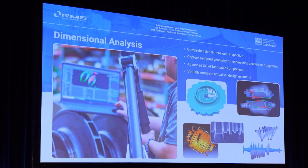Okay, so now that we've captured the high precision data, what do we use it for? These are just some examples, right? So dimensional analysis is one big thing for our company, in that all these pieces and parts. We talked about the manufacturing tolerances, but that photo on the left is a centrifugal compressor rotor, where we're mapping out the critical geometry on that rotor for QC purposes, but we're also mapping it out so that when we get in the middle of a turnaround, we can scan the inside of a compressor casing and virtually overlay that rotor into the unit to evaluate internal clearances without having to physically install the components.